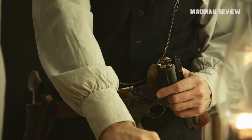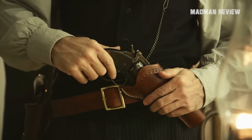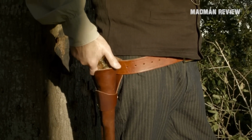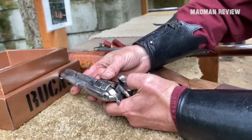Otherwise, if you load 6 rounds or do not care to get the empty chamber where it should be, you rest the hammer on a live round. Any hit in the back of the hammer will set off the round with a lot of potential to hurt you. To load the gun, you have to put the hammer on half cock and open the loading gate on the right-hand side behind the cylinder.